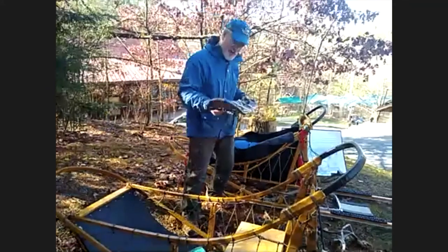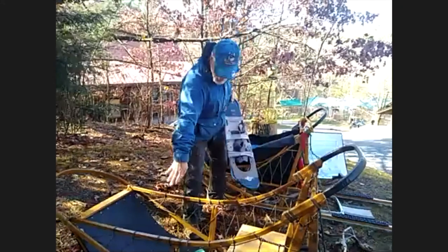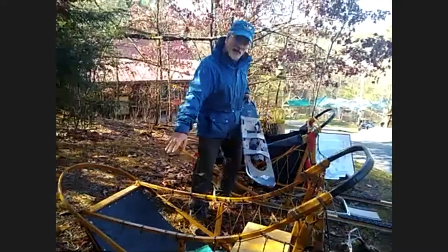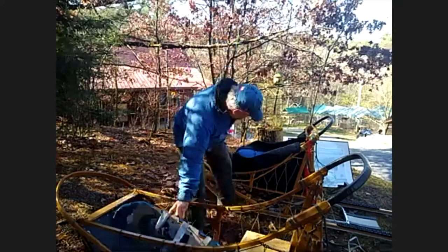I put these on my feet, and it helps me cover more surface area again, like the toboggan part of the toboggan sled keeps me on top of the snow, okay? What else might I have?